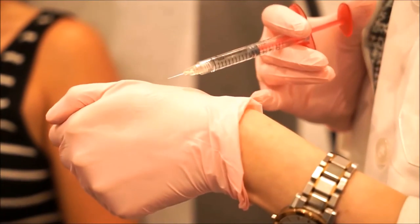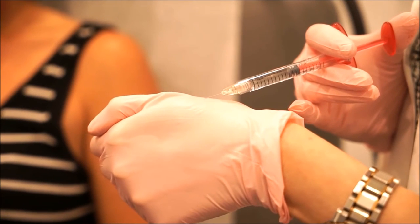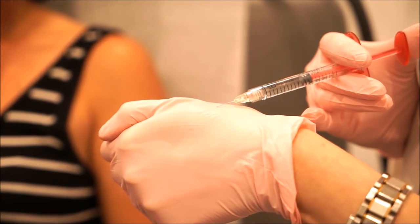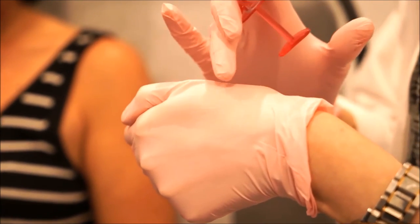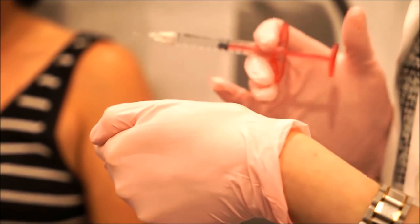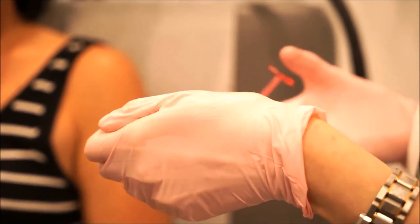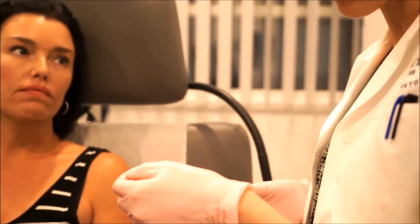So I wanted to show you what this product looks and feels like. I'm going to just put a little bit of a droplet here on my hand. So you can see how when I spread it, it just very evenly coats the area. This is one of the unique properties of Volbella, that it's very smooth and it kind of blends. It doesn't stand on itself like some of the other gel particles.